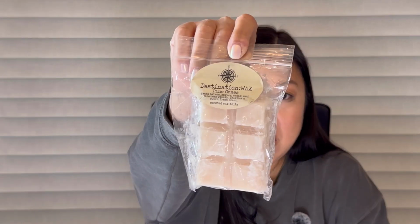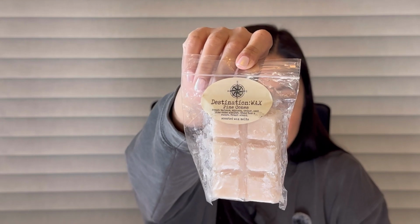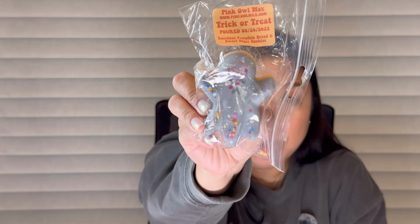I pulled Destination Wax pine cones: fresh balsam, spruce, cedar, and pine cone wreath. I thought maybe if I had just like a bakery scent that I could throw this in or just warm it on its own. I pulled Trick or Treat from Pink Owl Wax: zucchini pumpkin bread and sweet sugar cookies.